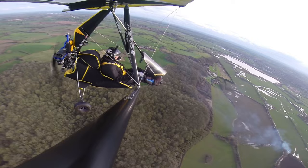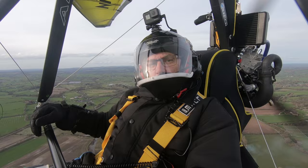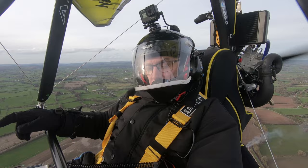Just reducing the power again, there we go. What is interesting at the minute is my UDI's running, and that will give me a kilometres distance for the flight, and I'll hopefully be able to convert that back again.